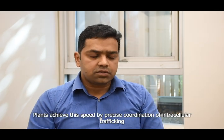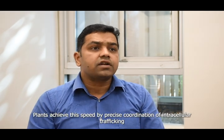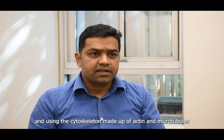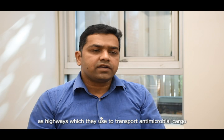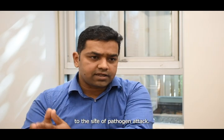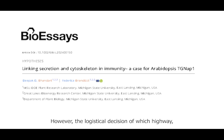Plants achieve this speed by precise coordination of intracellular trafficking, using the cytoskeleton made up of actin and microtubules as highways, which they use to transport antimicrobial cargo to the site of pathogen attack. However, the logistical decision of which highway to take, the actin highway or the microtubule highway, is not known, and whether this determines the specificity of the cargo delivered is also not known.